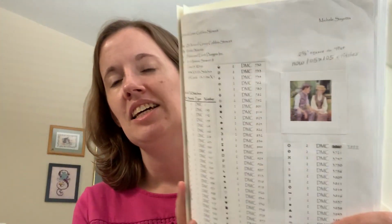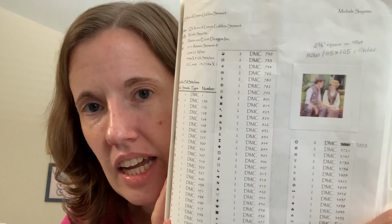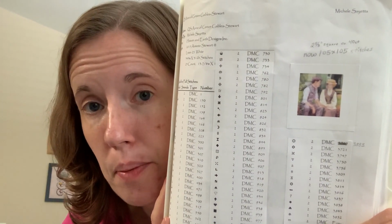So now on to Stitch Mania stuff. I was working on Quick Stitch Anne of Green Gables. It's by Heaven and Earth Designs, and I can take it out of my folder now because it's done. But this is the crop that I did. It's by Amy Stewart, and I did a 105 by 105 crop, which made it turn out 2 5/8 inch square because I did mine on 40 count, 1/1 on silk gauze, and it's done now.